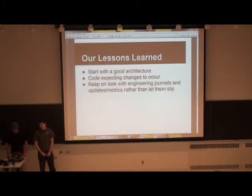Our main lessons learned were start with a good architecture. That was really the only thing we were doing for us, was that we used a general scale project to work for. We had a very good framework, which was a huge help, and we were able to work from that. So when changes occurred, we were able to fit into some architecture and avoid drastic rewrites. Basically, we had the groundwork laid out, and just the specifics we didn't know. We didn't know what project we were going to get before, so we laid out the groundwork. And so, again, with that, we have to code expecting changes to occur, unless you're lucky enough to know the exact project you're going to get in the final.